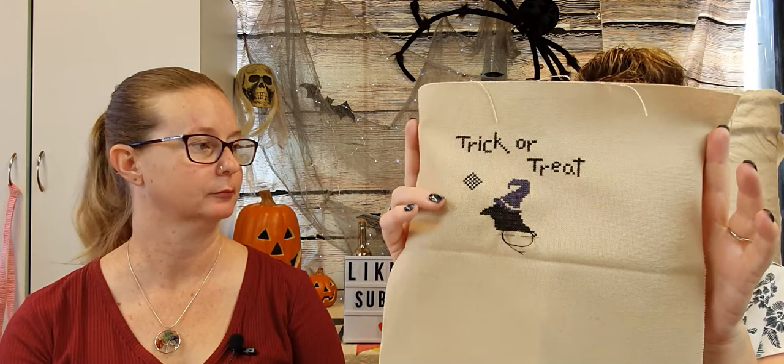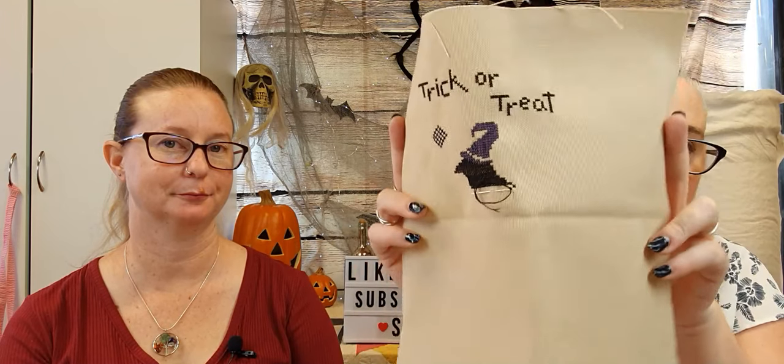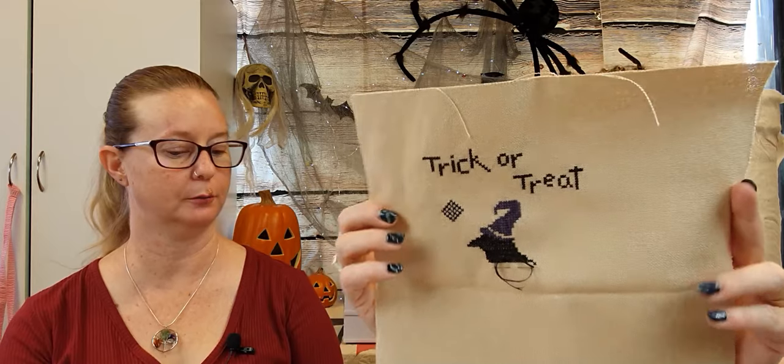So, it's just got a little crow. He holds a little pumpkin cauldron, and he's on a little quilt block, and there's a skeleton key still to go. I'm about a third of the way through. Very good. Yeah, so I worked on that, and it's looking good.